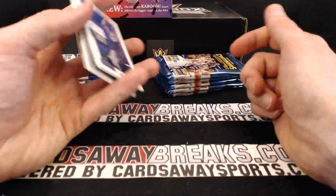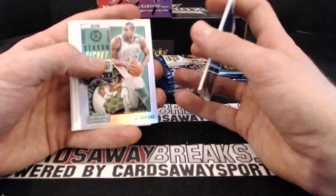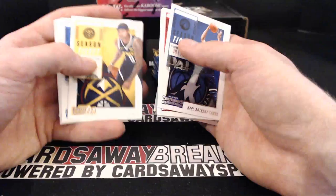Karl-Anthony Towns, Serge Ibaka, Jaylen Brown, DeMarcus Cousins, another season ticket, Al Horford. Here we go, Boston. Isaiah Thomas, Aaron Gordon, Tobias Harris, Myles Turner, the Joker.